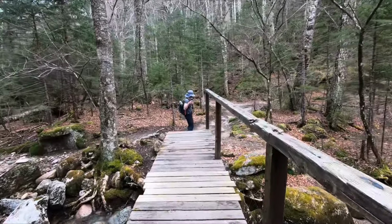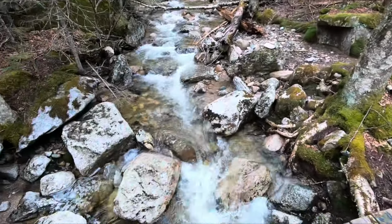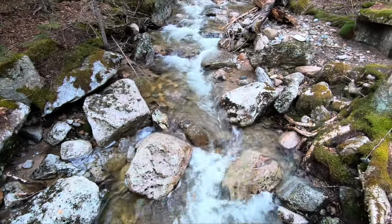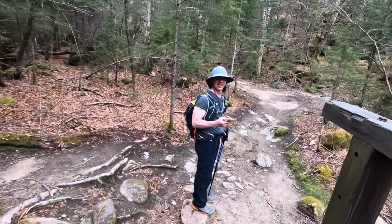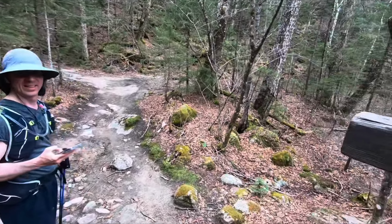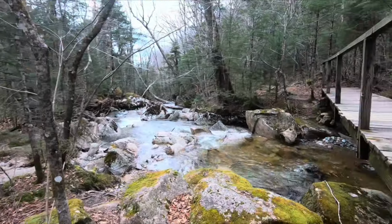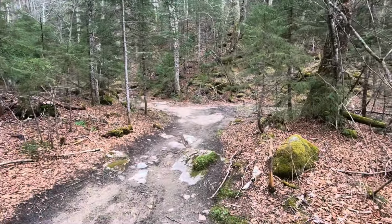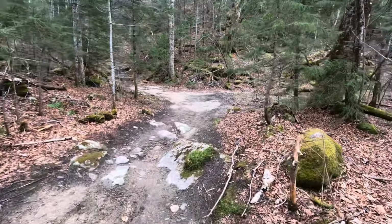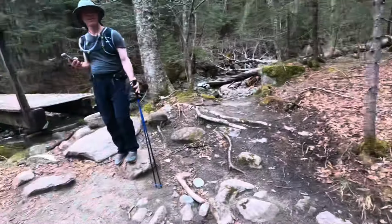Holy cow. I can't believe it. Which really, I mean, you could totally rock hop that. Whatever. I'm not gonna turn down a free bridge. But come on, there are so many places that are way more difficult, and are not in wilderness either. Like, this isn't, you know what I mean?